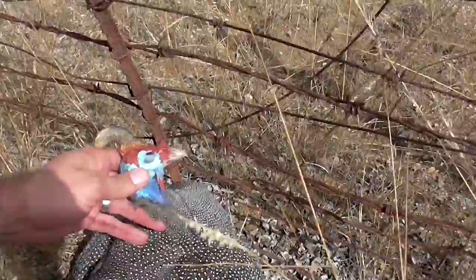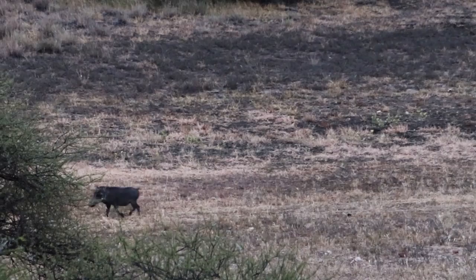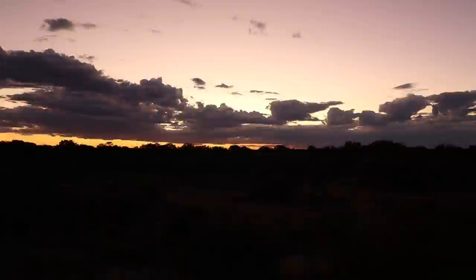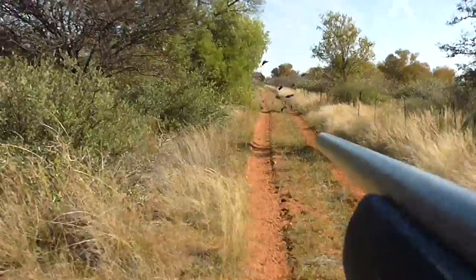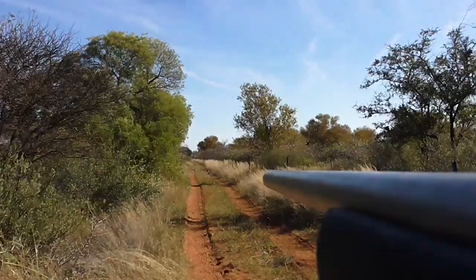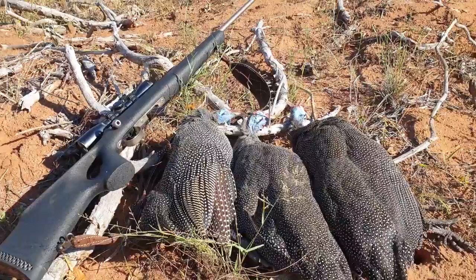And then a big guinea fowl. This was a large flock of guinea fowl. Got us three guinea fowl, more than enough for me, but I'm also going to give some of the meat to the local people.